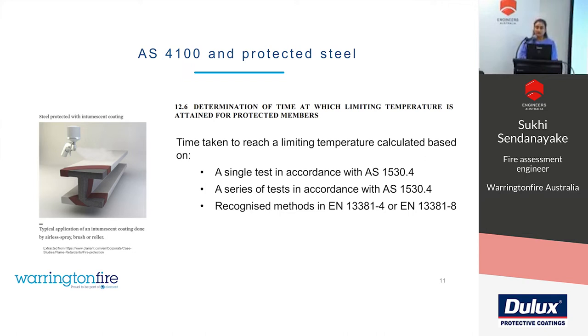EN standard, EN 13381 Part 4, or Part 8 for reactive coatings like intumescent products. So an assessment report prepared based on these EN standards can also be used for direct compliance without going through any Australian standards. So if a product manufacturer has an EN assessment report, that can be used for direct compliance in accordance with the NCC. So let's take a look at the AS4100 method.